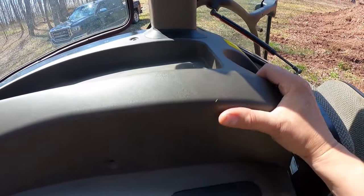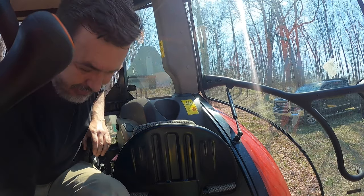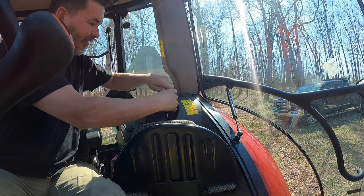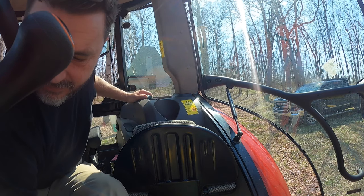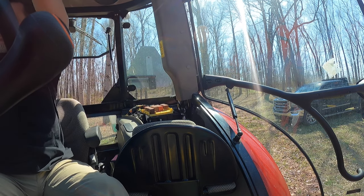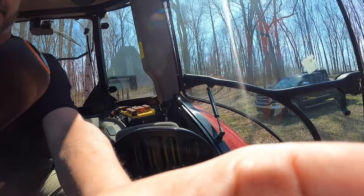Let's see if there's another screw anywhere. Oh, one more screw down in the bottom of this cup holder. Okay, let's take a peek at this panel, see if we can figure any of this out.